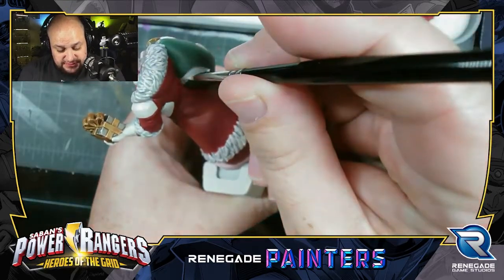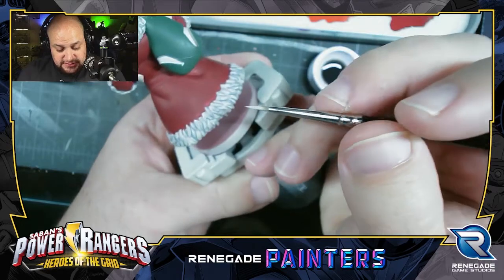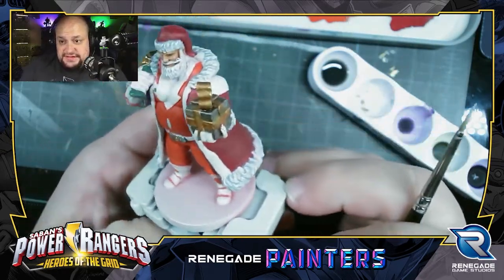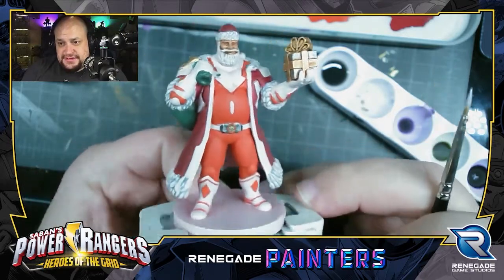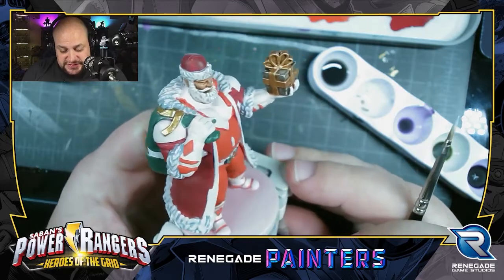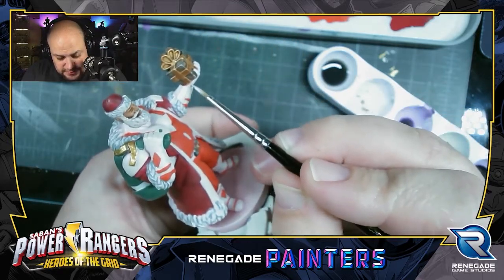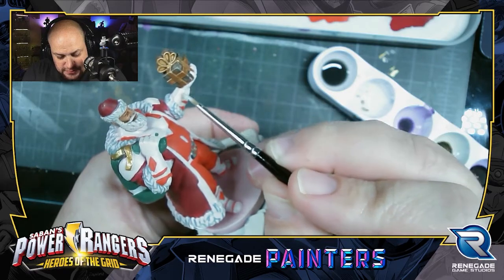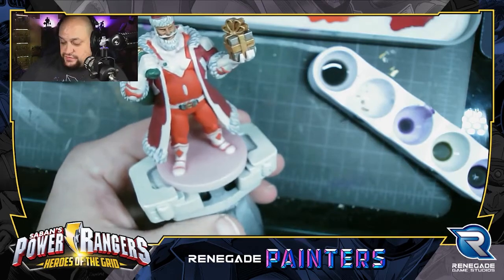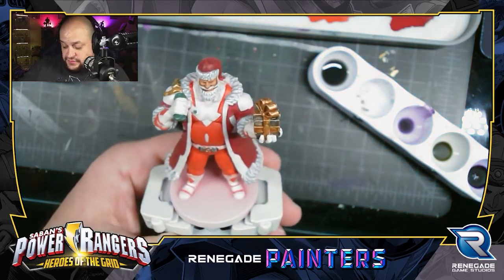Still having to add extra coats of white to this bag because my paint is not cooperating. But you can see even the present. Look how much better the present is with the wash on there. Really just adds something extra to it. And again, we haven't done anything special to it other than paint it and then put a wash on it.